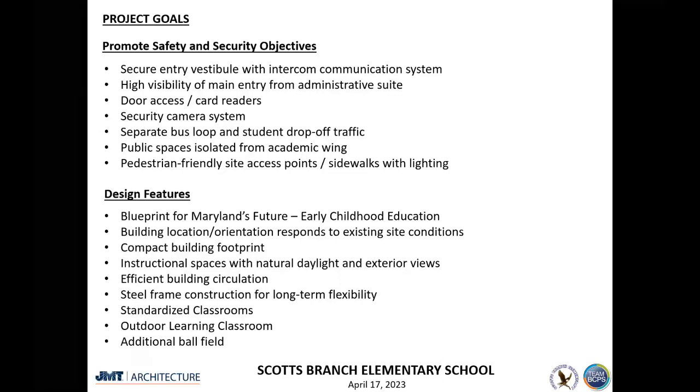Again, main design features, the blueprint for Maryland's future, the early childhood education has a big impact on the floor plan and the size of the building. We are creating an outdoor learning classroom as part of the program. And through the design process of the site, we were able to pick up an additional ball field for the project.